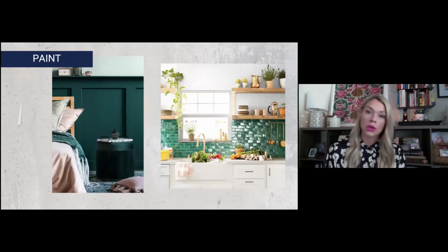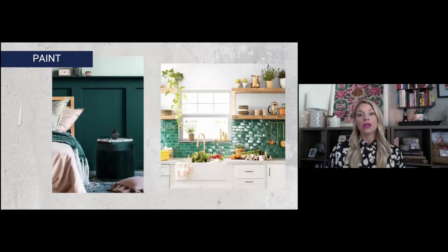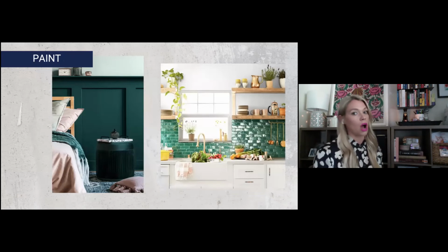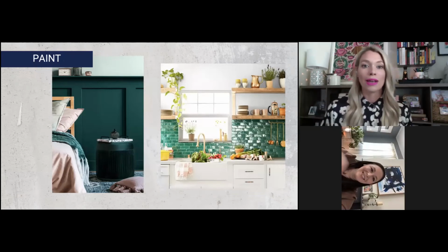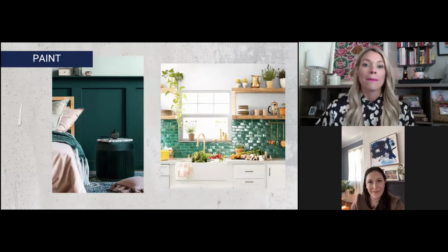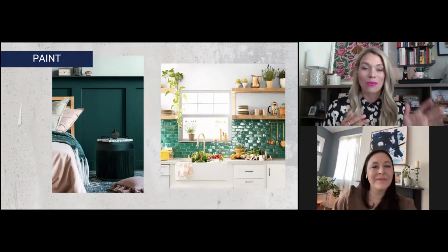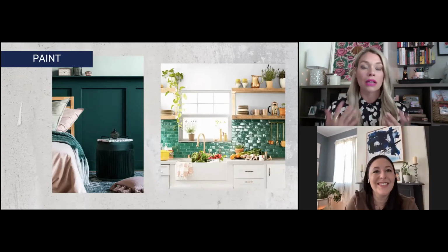So something else, I wanted to talk a little bit about color trends. You saw on the first slide that we had Sherwin-Williams color of the year, which is Urbane Bronze, which is really, really pretty. I know that a lot of people are still painting in lots of cool grays and whites, but that is actually trending out of style now. And we're going back to more warmer, earthy tones. And lots of neutral tones.